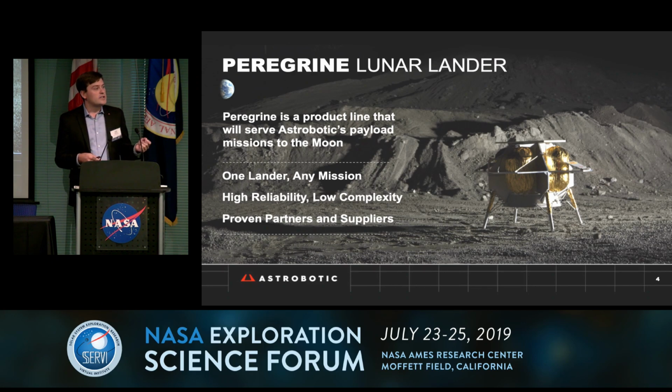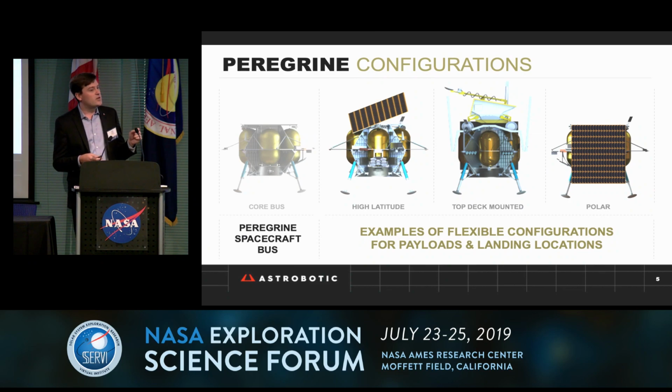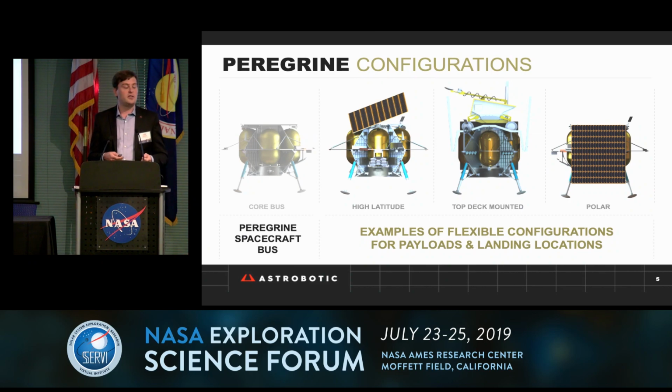So the Peregrine Lunar Lander is designed as a commercial delivery service first. So it's designed around the customer. It's designed to support your needs and your payloads that want to fly to the surface. We want to make the interfaces as simple as possible so we can take many different payloads up to the surface and make the interfaces simple so that the interactions between us are simple, and that's important for efficiency of the program. The lander can fly to any destination on the moon as long as it has communication and line of sight back to Earth or off a relay satellite.